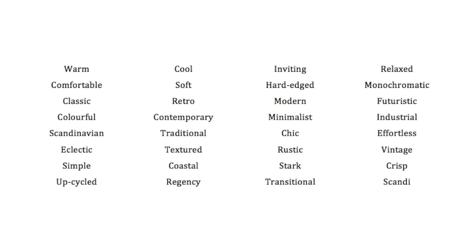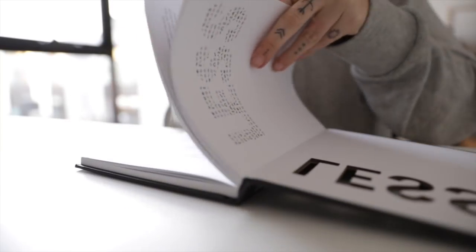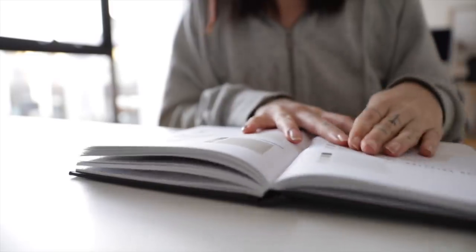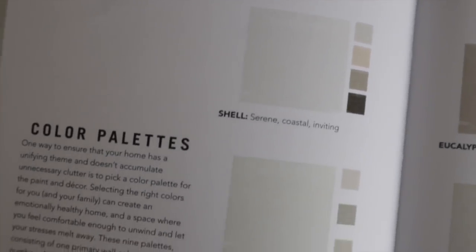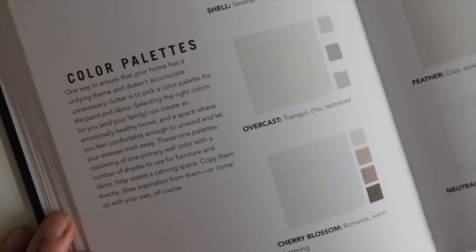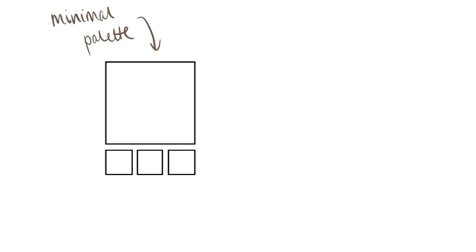Let's start with a list of 2 to 3 styles that we want to use to describe our home or our bedroom. You can screenshot this list or you can write your own. Now, for inspiration for this section, you can turn to page 44 in my book Less, where I've put together examples of color palettes that you could use throughout your home. Or another thing that you can do is open up either a notebook or Photoshop or something like that, and you can construct your own color themes.